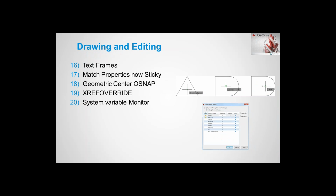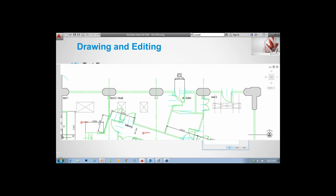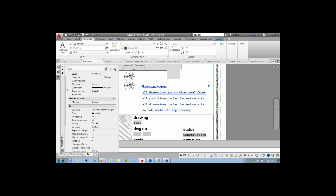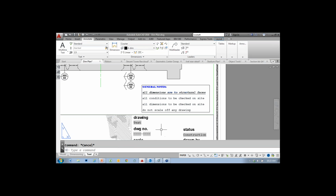So a long time wish list item is the ability to easily add a frame around text. Let me jump back over. Let's go over here. And we've learned how to do it right with a rectangle command, or some of you may have become quite clever with M-leaders or using an Express tool. But now, if you select any text and you go to properties, you will see that there is a new option in properties for text frame, and all you're going to do is say yes. And there you go. Easy, easy, easy.